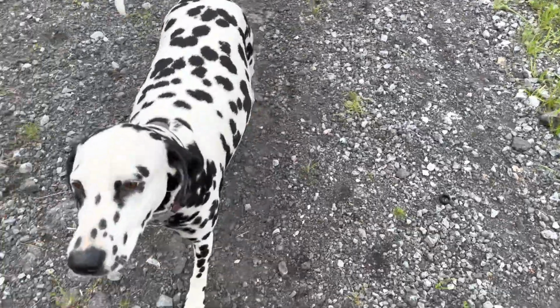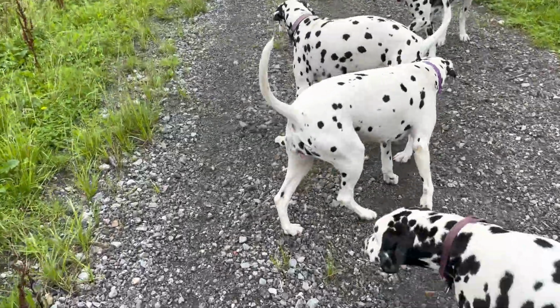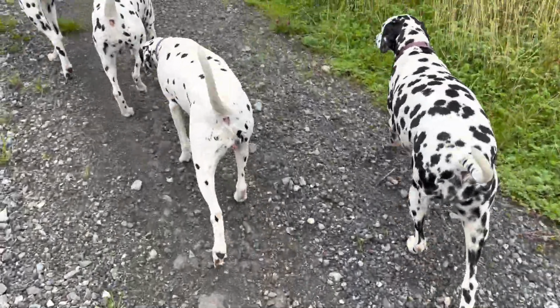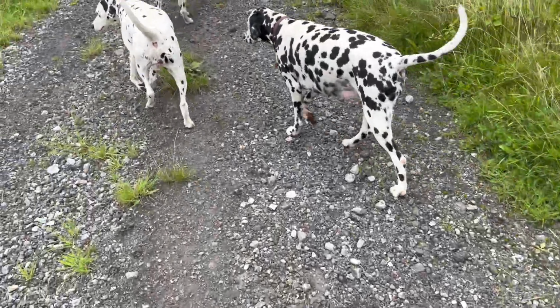But it's one that's probably maybe a little bit controversial. I don't mean it to be controversial, but it might be. But it's selecting a stud dog.